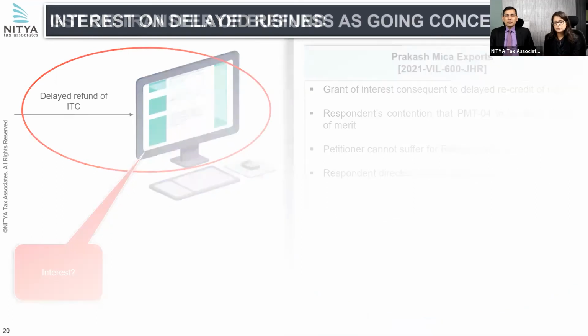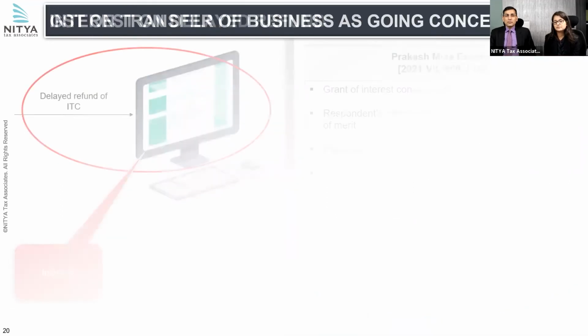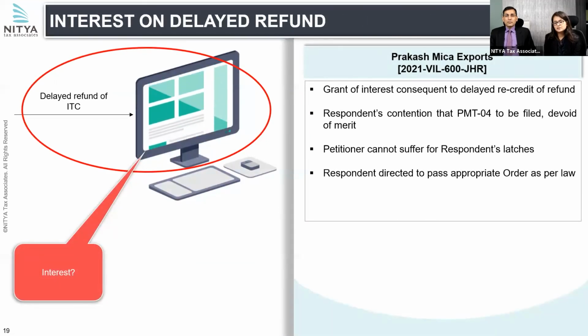In our view, this ruling is incorrect to the extent that it has failed to appreciate that PMT-04 is required to be filed only when there is a discrepancy in ECL. When interest has not been credited, there is no discrepancy per se, so it will not fall within the ambit where PMT-04 is required to be filed. Further, the court failed to appreciate the point that there is no statutory interest which lies here. The interest here will only be granted on the grounds of equity. So these two were the anomalies in this particular order.